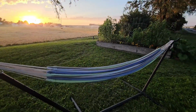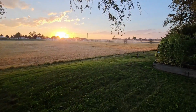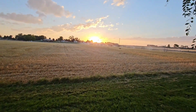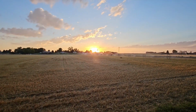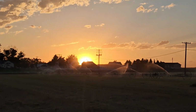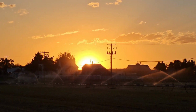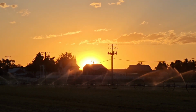Spent some time in my hammock. It was wonderful to just lay down, swing, and listen to the peace and quiet. Look at that. I hope y'all are enjoying the sunset. I hope y'all had a good week.